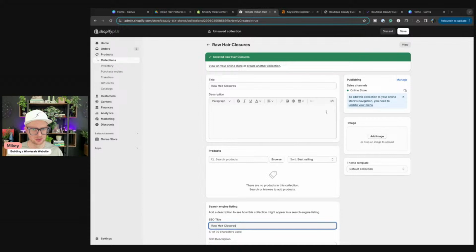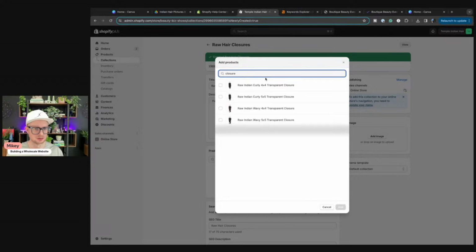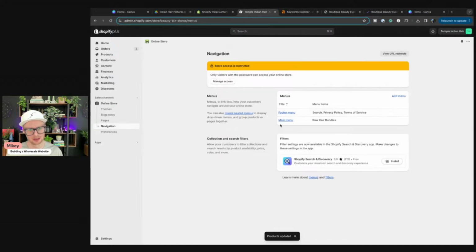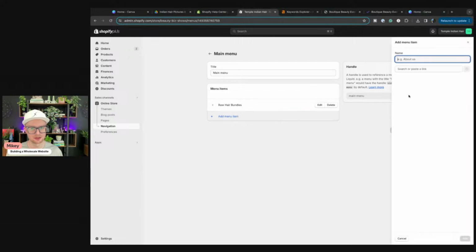Now I'm going to show you something after I get the products in here. So let's search closure. Okay, so we're going to go 1, 2, 3, 4. So we have the wavies 4x4 and 5x5, and the curlies 4x4, 5x5. Okay, now let's add that. Now it could get a little long. I'm going to add it here first. I'm going to show you guys here in a second.